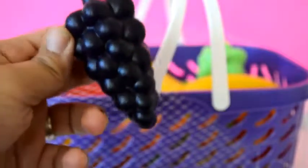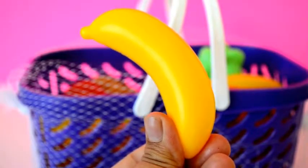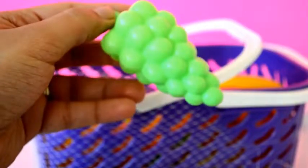What is this? Grape. Yes, they are purple black grapes. And what is this? Banana. Yes, you like banana, don't you? What is this? Grape. Yes, these are green grapes.